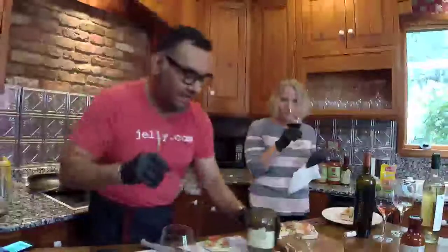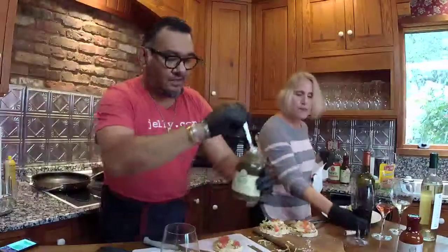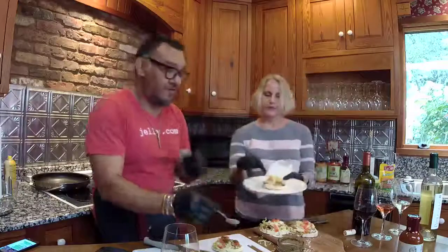And we're going to play with the flavors. Of course, you can always add more. I'm opening up Fischer and Wieser's salsa verde. You can find the salsa at jelly.com, or if you're in Fredericksburg, San Antonio.